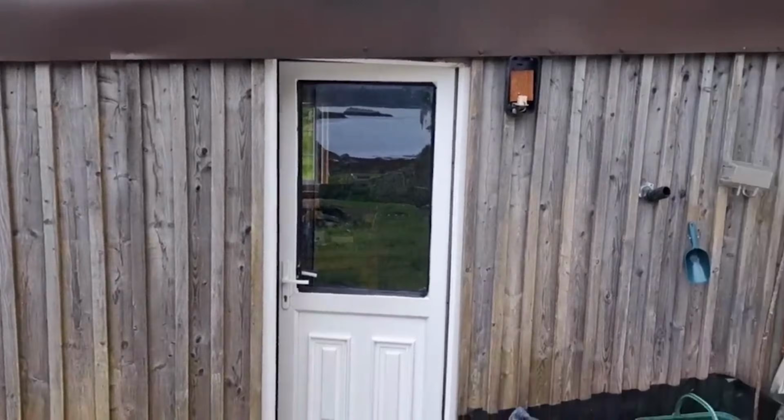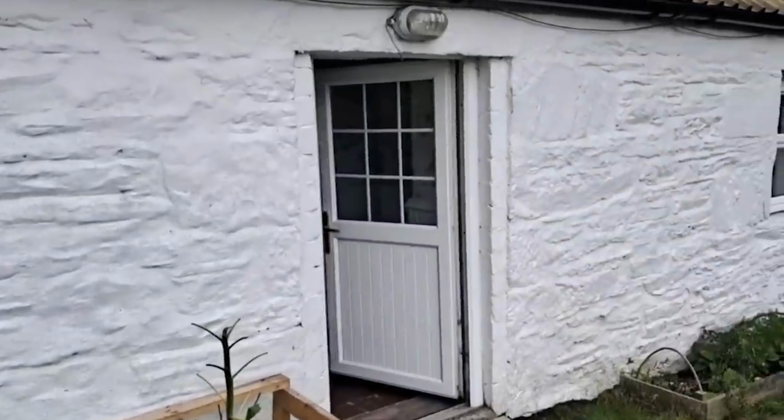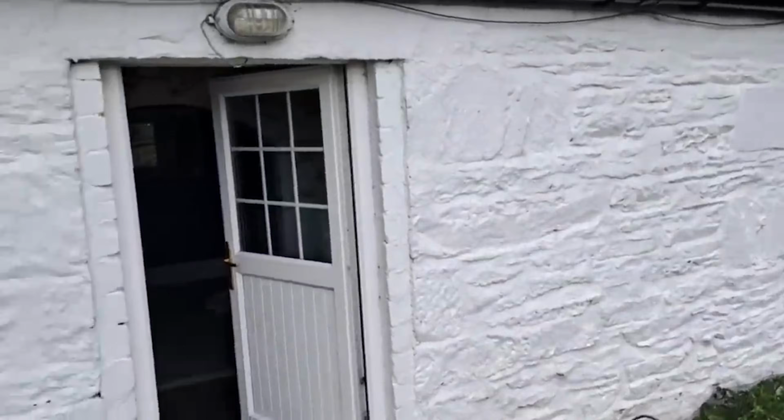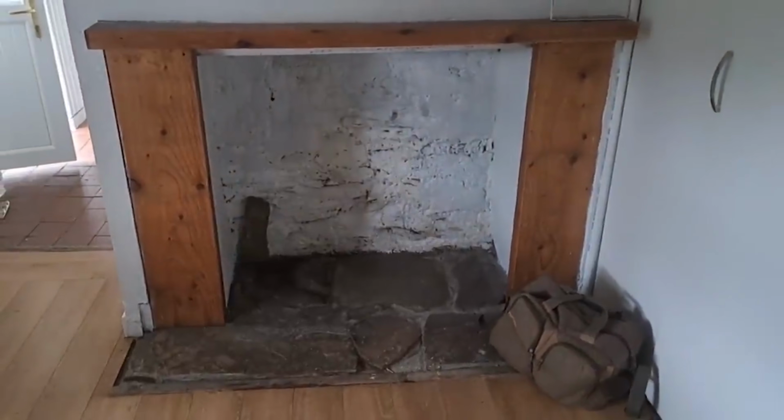This is like the back door of the house, and this is the front door. So we'll go in the front door, why not? Master bedroom. All this is boarded out. Every bit of it's coming off, because we want the proper walls exposed. So this is just like some wardrobe. Again, coming out. This is not the original fireplace.